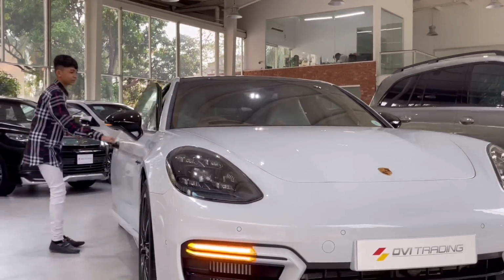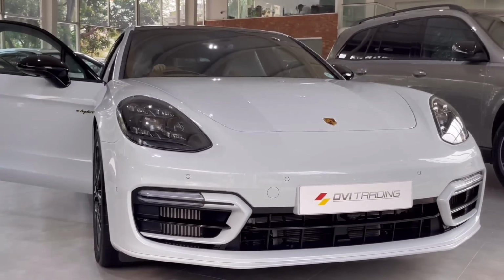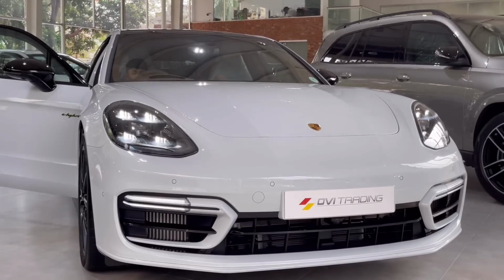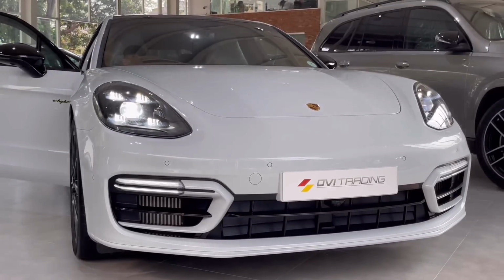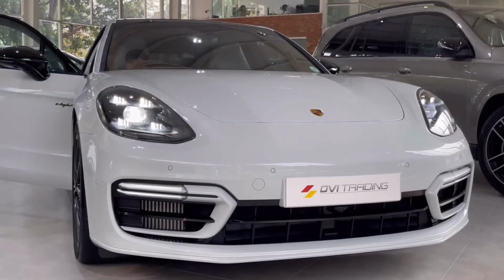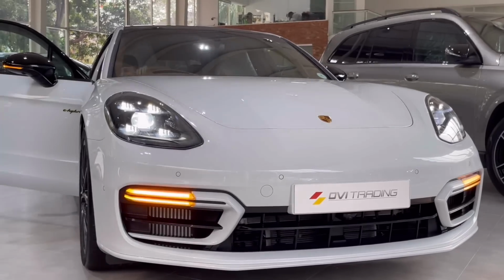It obviously has keyless entry. Getting inside, foot is on the brake, and the car has been started. You cannot hear the engine because this is a hybrid. This is the daytime running lights. This is the headlight with the high beam, and this is with the high beam off. Now I'm going to turn on the hazards and come outside.